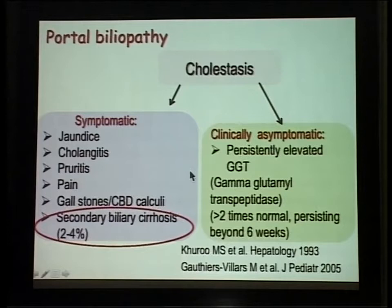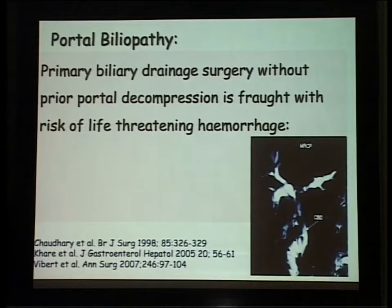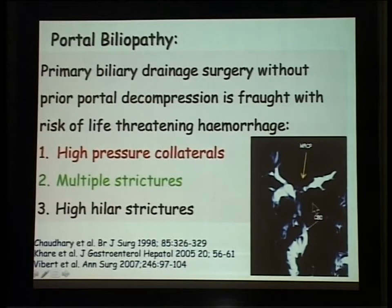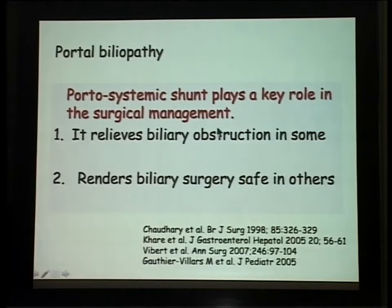So, primary biliary drainage surgery without prior portal decompression is fraught with risk of life-threatening hemorrhage because of presence of high-pressure collaterals and because the strictures here are multiple and high in the hilum and therefore difficult to access by surgery. And hence, portosystemic shunt surgery plays a key role in the surgical management because it relieves biliary obstruction in several and hence obviates the need for any further surgical intervention on the biliary tree. In the others, it renders biliary surgery safe by decompressing the high-pressure collaterals.